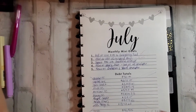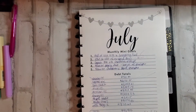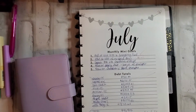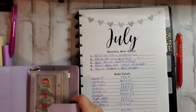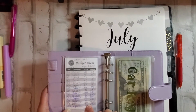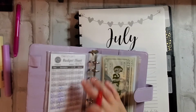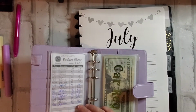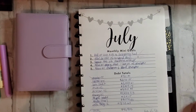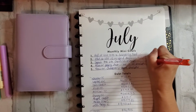Okay, this pen is not working. Close enough. Okay, deposit 100 into my Christmas envelope. I'm switching to red. For the month of July, I did 120, which is great, because I'm now at 500. I have 150 more left. My goal is to have this filled by October, and I definitely will have that done sooner than that. So, deposit 100 into Christmas envelope? Yes, indeed. I did 120.